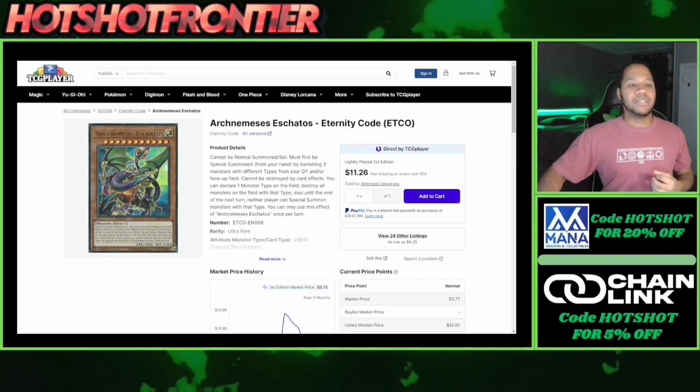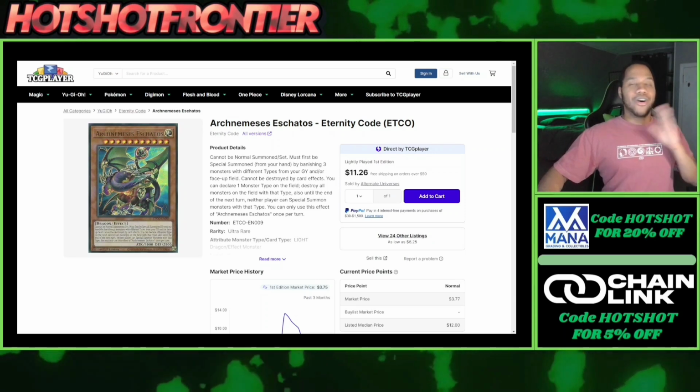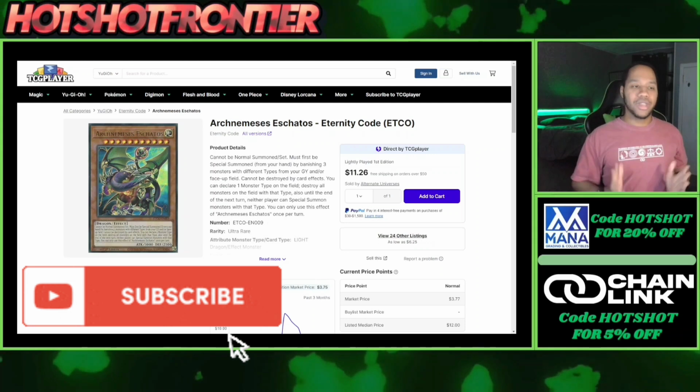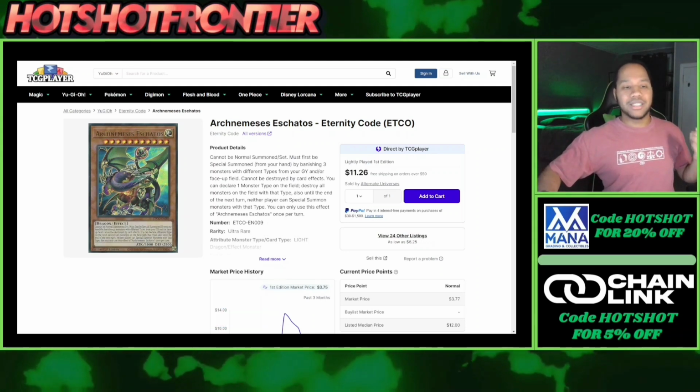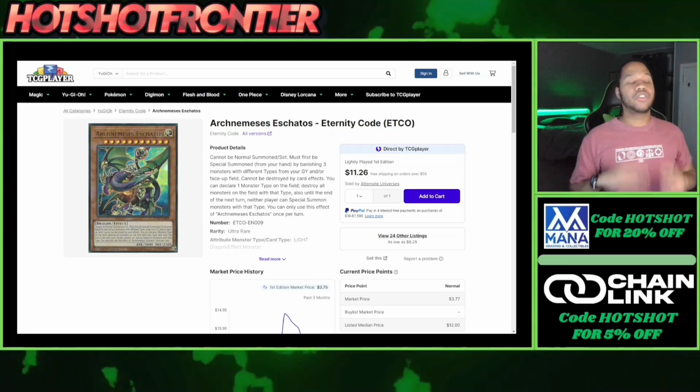So now we have the arch nemesis Pescados. So its counterpart got banned a long time ago for good reasons, of course, because those 2 monsters are actually broken. Personally, at some point this card will actually get banned too, just because of how the card is. This card is pretty insane.